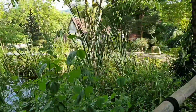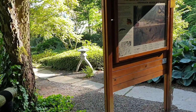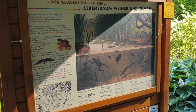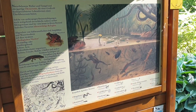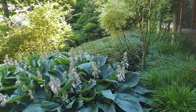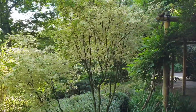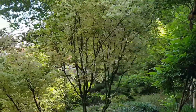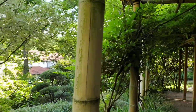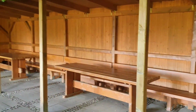And yes, you can bring your pets here, you can bring the kids here. They've got little signs here teaching kids, and those of us who are kids at heart, about all the different types of things that are in the water around this area. And you can also bring food here to eat. They've got picnic benches. Oh, this is beautiful. This is one of those really good bonsai trees as well. Yeah, you can picnic here, bring a little snack or something, sit down and eat.